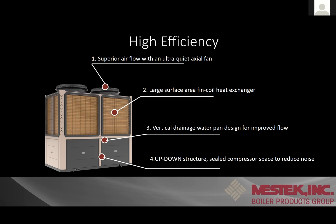As far as the fans on it, those are ECM fans, so they are fully modulating and ultra quiet. The air is coming up through the shaft of those fan motors, and it's cooling them at the same time. So it's again making it more efficient, so they're not running hot.